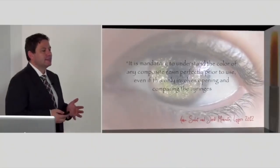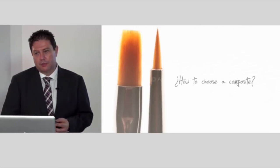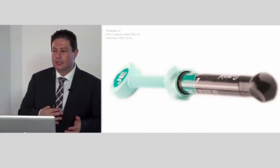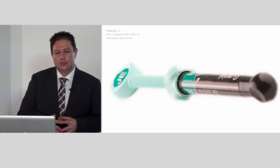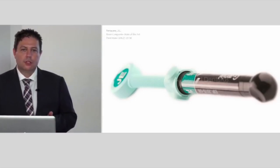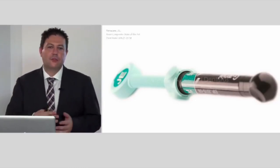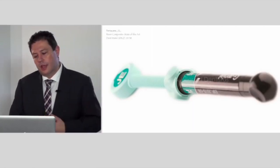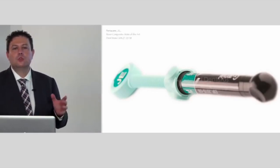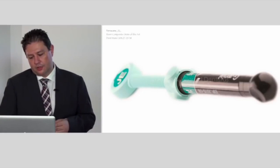So let's talk about how to select a composite resin and how we choose a composite resin. If we read the literature and we know exactly the materials we're using, it's very important to know that there are several types of materials and they each have their own indication. We don't need to say, okay, microhybrids are not used for this, or nanohybrids, or nanofillers, or whatever. We need to know where to use every material. And there are some properties that I'm going to tell you that are very important in our practice to know exactly if a material is okay or not to use in our restoration.